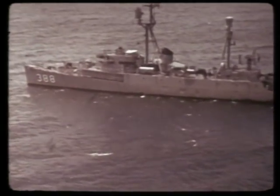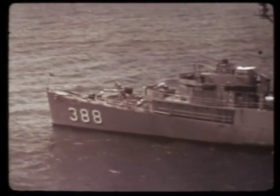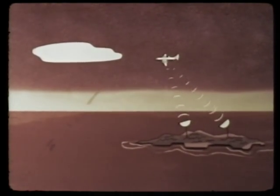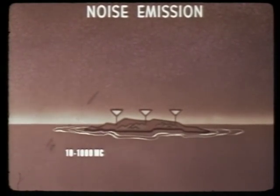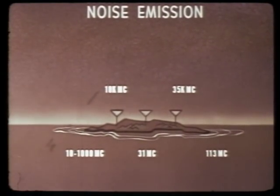For Shot Teak, the VHF radars aboard two destroyers at sea, approximately 75 and 150 nautical miles from Johnston Island, were utilized. These sets were not employed on Shot Orange. Prior to burst time, radar echoes were being received from clouds, aircraft, and miscellaneous objects. Monitoring of noise emission in the 10 to 1,000 megacycle frequency range was conducted on equipment utilized for other studies. Additional instruments were provided to detect noise at frequencies of 31, 113, 10,000, and 35,000 megacycles. These additional instruments were located at Oahu, Johnston Island, and aboard an aircraft.